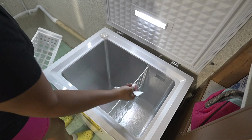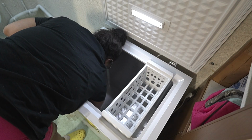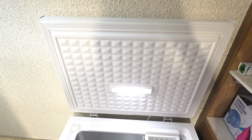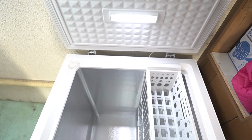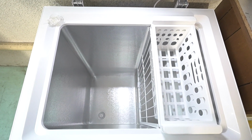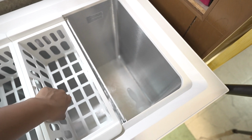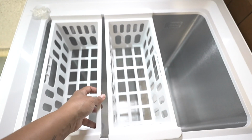But for now, I just wanted to share with you unboxing this and show you what I got. And pretty soon we'll be filling this up in the next one. It's super cute though. I think it's super compact and convenient. I think it's going to fit quite a bit of stuff, and it even has this cute little convenient light on top and these sturdy little freezer baskets.